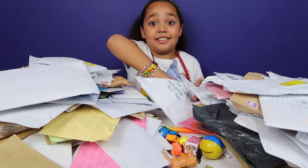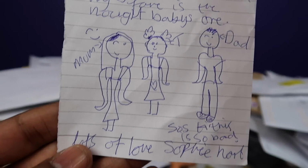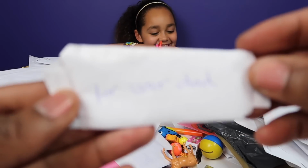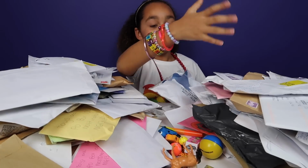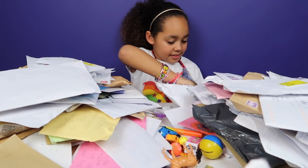There's some blind bags in there. Well, I think it's from Sophia Hart. And thank you as well. Super duper for cool. Your dad. And the letter. This is awesome. Oh, bracelet. Put that on. Thanks very much. Let's have a look what's in here.